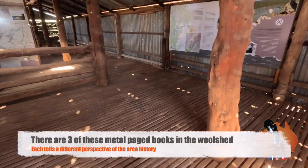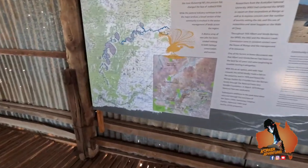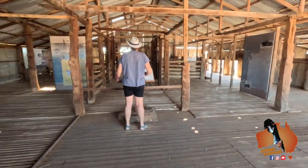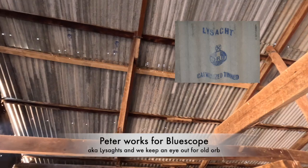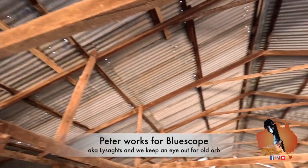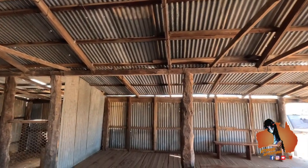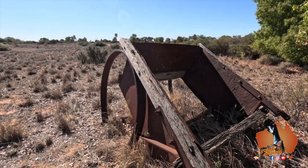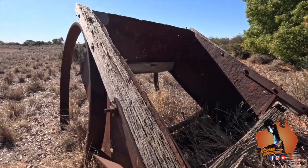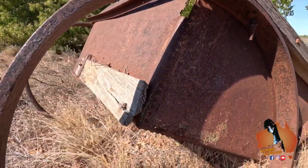Wow, it's well put together, this. We've got no idea what this is or what it was used for. If you've got a clue as to what it could have been, drop us a comment.